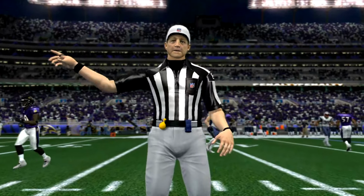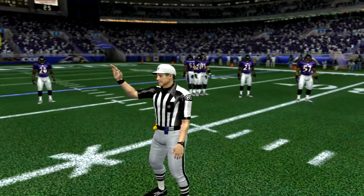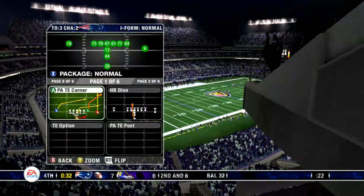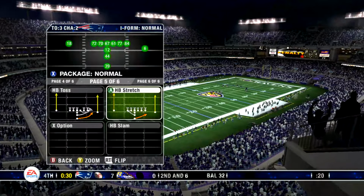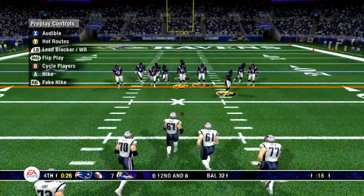Left side. All right, baby. Watch that thing, man. Track that ball, man. Hold it down. Hold it down. About six to go. Come on.